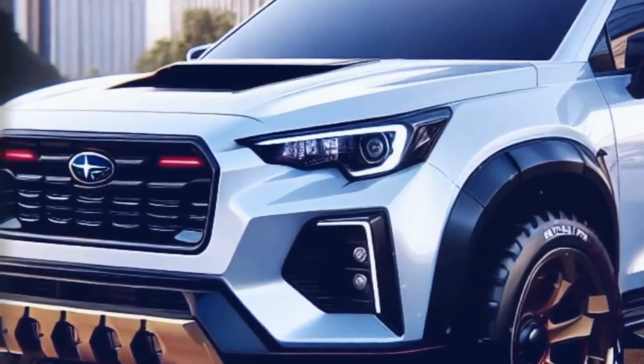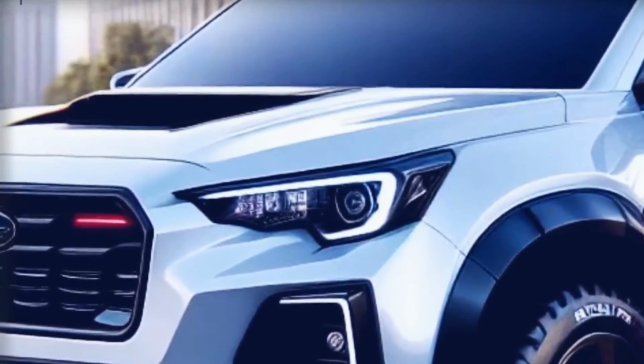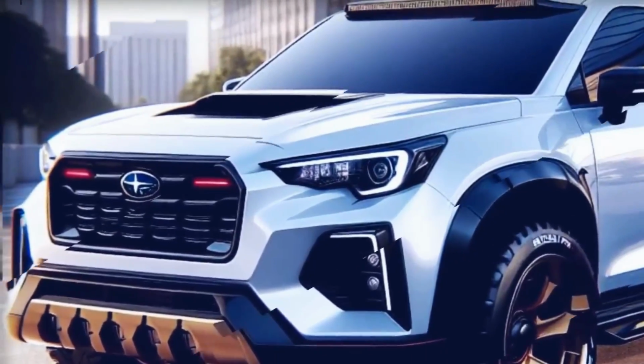Now I understand what you're thinking. What are the safety features? Boring! But hold your horses, for Subaru has elevated safety to an art form with the 2025 Brat. We're talking about features so advanced that airbags resemble party balloons. Let's start with the basics.